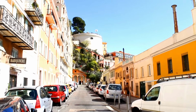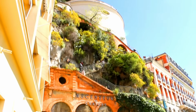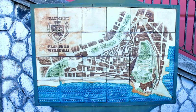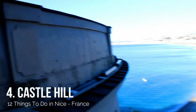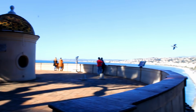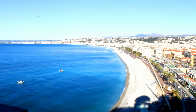If you want to get one of the best panoramic views of Bella Nice, make sure to visit Castle Hill. The name might be misleading, as there is no castle up there. Climb the stairs or use the free elevator to get to the top. Once you arrive, admire the view of Nice, the azure sea, and the city's landmarks like Hotel Negresco and the port to the east.